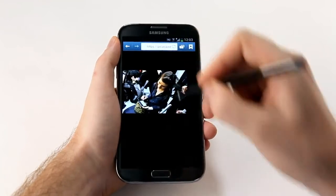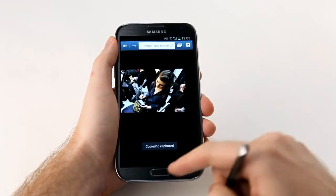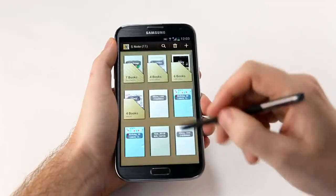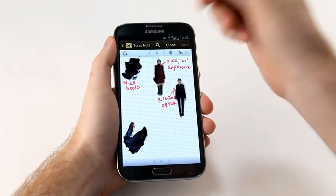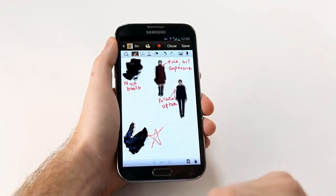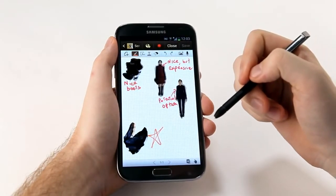And then this time, instead of sending to messaging, I'm going to open it up in Scrapbook. So now I can go into my S Notes, and right down, I have my scrapbook. This is where I've been storing all sorts of dresses and clothes I've found for my girlfriend. So I'm just going to add a little star next to this one. And just like that, I've got another option to buy her.